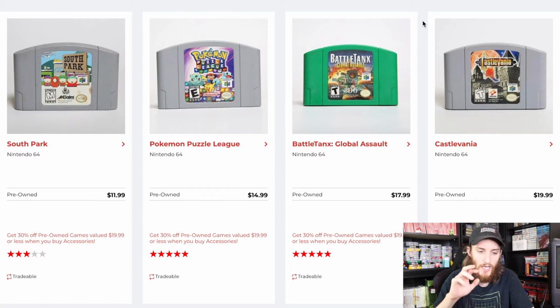If you're mature and you can pick that up, definitely that's a fun one. Pokemon Puzzle League for 15 bucks is a good price. We've got Battle Tanks Global Assault, which is the second one. I love Battle Tanks. I've talked about it again. Here's another great example of that.